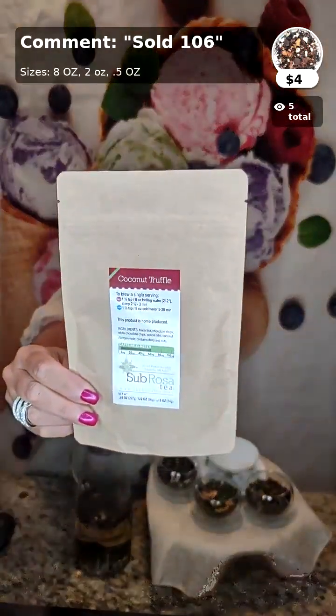Everyone else does. Next up, friends, our coconut truffle black tea. We have been in business now since 2012. Coconut truffle was one of the flavors that was the original 12 flavors. I started with only 12 flavors. Can you imagine such a thing? But just this year, I revamped this recipe.